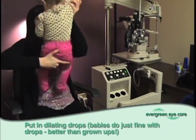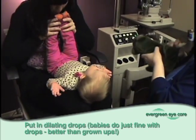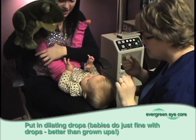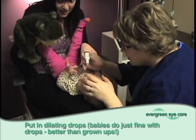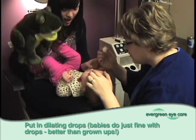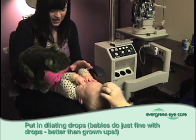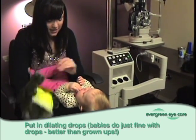But first, we will put in some dilating drops. We can sometimes skip this step, but Nora has smaller pupils, and we really want to make sure we get a complete and thorough look at both her prescription and eye health. Babies are actually the easiest patients to give drops to. They don't mind them at all, and they recover more quickly than adults. Nora was a champ.